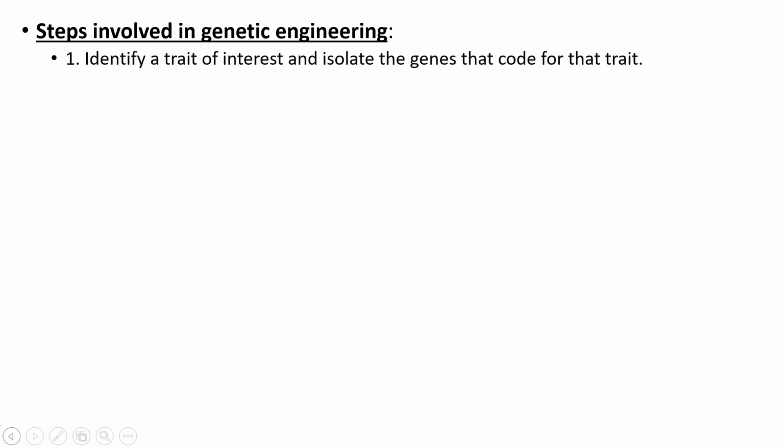Okay, so now I'm going to talk you through the steps you just observed in that animation. So the first step in genetic engineering is to identify a trait of interest and isolate the genes that code for that trait. At this point in the semester, you should understand that DNA is composed of genes, which are just segments of DNA, that act almost like recipes, coding for specific traits, and in particular, proteins.